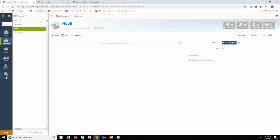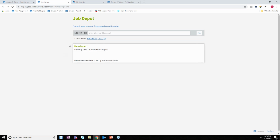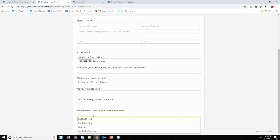This also works on applications. So for those of you who publish to your website and the job boards, if I wanted to quickly pull up my very poorly crafted career portal for this demonstration here, but if I pull this up and I answer these questions, these also map to the contact when they come in. So show me who's applied and they were willing to relocate, or show me who's applied and selected a couple different options for what languages they code, or what describes your current employment. They're currently under contract. Maybe I'd ask some more questions about that or something like that.